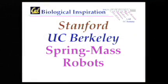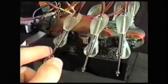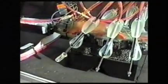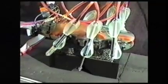Here's the first example of that. This is the Stanford shape deposition manufactured robot named Sprawl. It has 6 legs. They're the tuned springy legs. It moves in a gait that an insect uses, and here it is going on the treadmill.